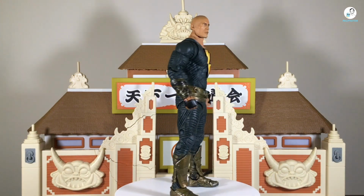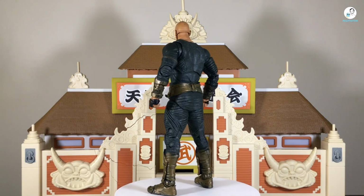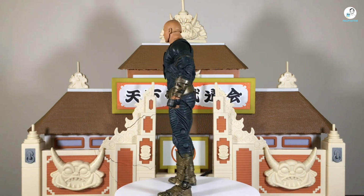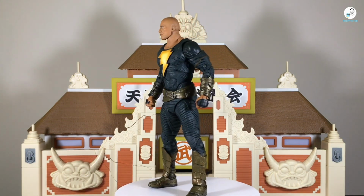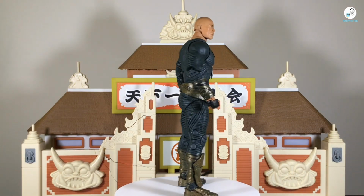This figure is so well sculpted and designed, especially that head sculpt. It's probably their best one in terms of live action movie figures. While I would have made the emblem a fraction smaller, it still doesn't take away from the fact that this is a pretty badass figure. I think a huge part of the fun factor for me is the nostalgia trip, because growing up I was a huge wrestling fan, and especially of The Rock. So seeing him in a comic book suit is still pretty surreal.